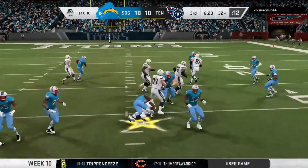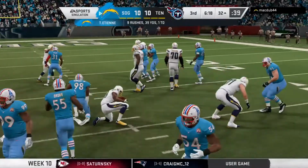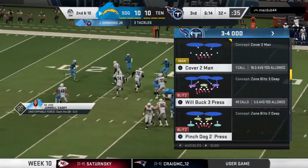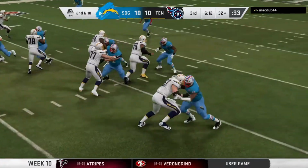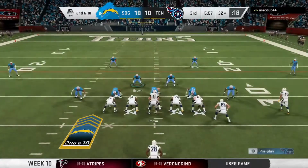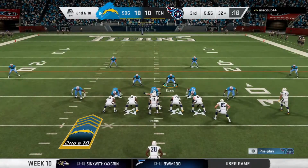Now a handoff here to his running back. And he is swallowed up right at the line of scrimmage. No gain on the play. It'll be 2nd down. He's already fumbled once in this game, and I thought the ball started to jostle there a little bit, but they got to him quickly at the line of scrimmage.